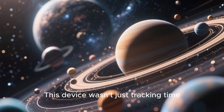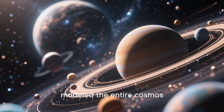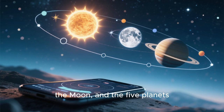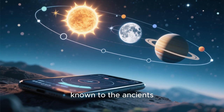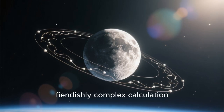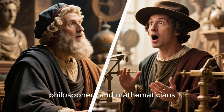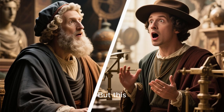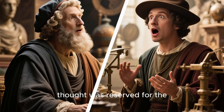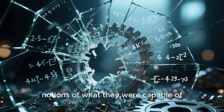This device wasn't just tracking time. It was a complex, analog computer that modeled the entire cosmos. It could predict the position of the sun, the moon, and the 5 planets known to the ancients. It even accounted for the moon's subtle, irregular orbit, a fiendishly complex calculation. We knew the ancient Greeks were brilliant philosophers and mathematicians, but this is precision engineering on a level we thought was reserved for the Renaissance. It fundamentally shatters our preconceived notions of what they were capable of.